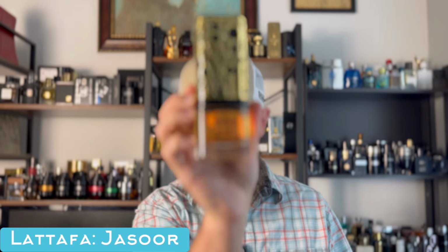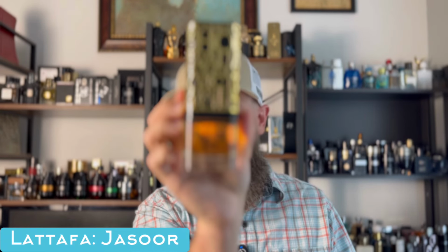Here we go. First off, this is a new pickup for me. I guess it's been out for a year. I had just never heard of it. This is a clone of Born in Roma Coral Fantasy by Valentino. This is Lattafa's Jasor. And so this one is kind of an aromatic sweet fragrance.